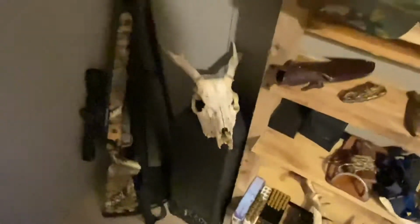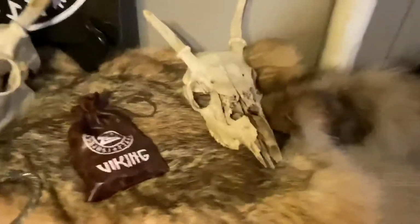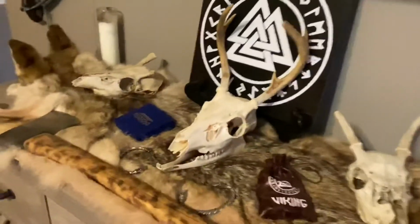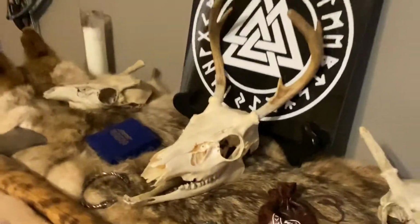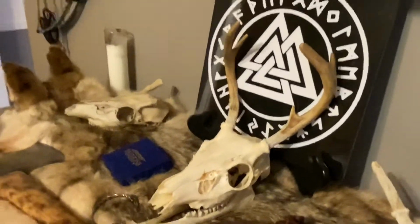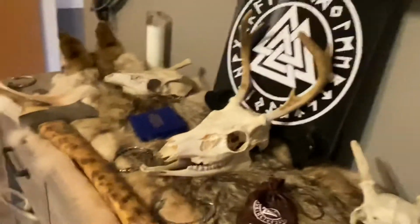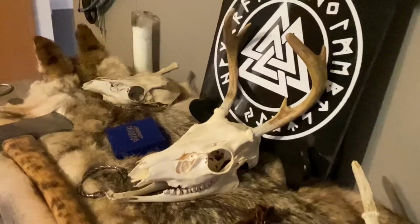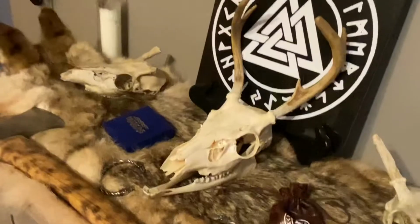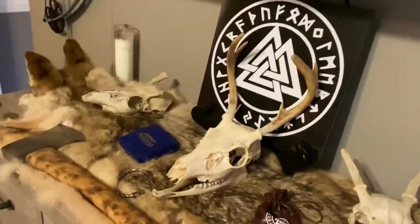Bleaching them will make them break down over time. Found that out the hard way. There's another buck skull. This one my buddy Brandon shot. He shot this on our parents' property two to three years ago. And you know, they got the meat and everything, and I kept the skull. It's one of my favorites too, just because I got the complete set. And good memories, good times with friends.